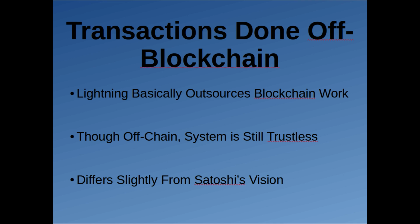So it should be open source, though. I don't really know. I haven't looked at the code, so I can't validate that the code's good, because Lightning doesn't exist yet. But the final point here on these off-chain transactions is that it differs from Satoshi's vision.